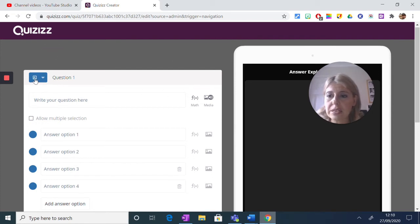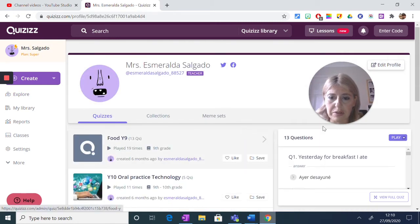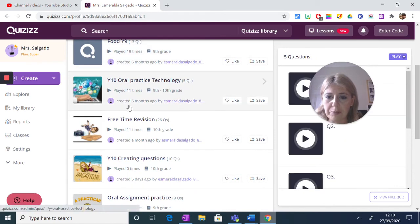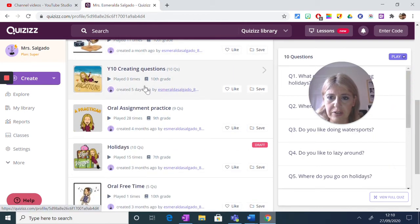Once you create your quizzes, you save them, and when you save them, it would look something like this. If I come to my saved ones, you've got different things here. As you can see, I've got a little bit of oral practice with some of the groups. This is something I did 5 days ago, creating questions, but we still haven't done it yet. So this is something that I'm going to do with my year 10s next week.